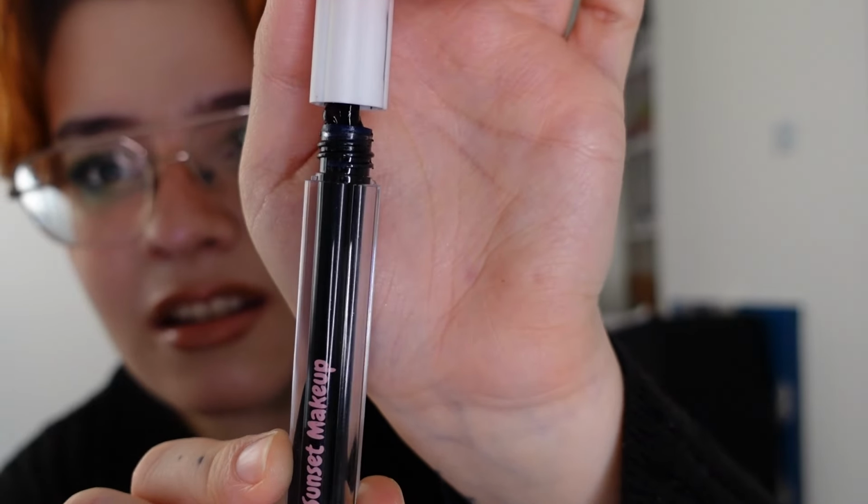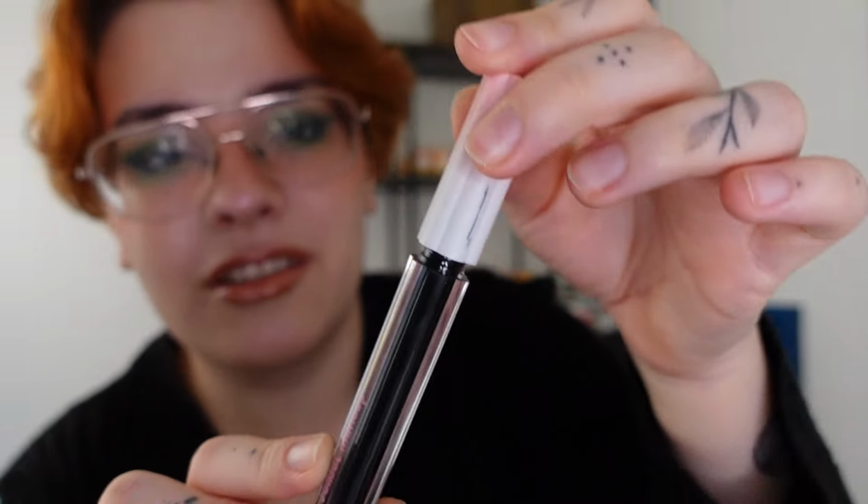Yeah, do you see that? I think it's overfilled, so it does kind of bubble over. Honestly, that's not the biggest deal to me. I mean, this isn't a super expensive lip product. If it was a Tom Ford liquid lipstick or gloss doing that, then I'd be like, come on, you're like 50 quid, do your job.